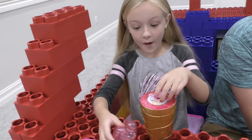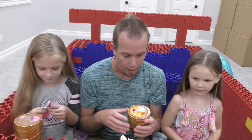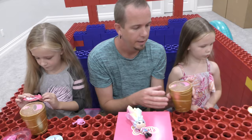All right, guys. So I got this pink little watering can. First, we have to pull off this. Okay, so we gotta take these off. Ooh, it has some little stickers. All right, we got some stickers on the top for both the girls. So you guys can have those. All right, so right here is where we need to pour some water.